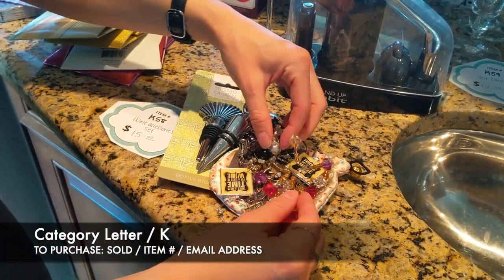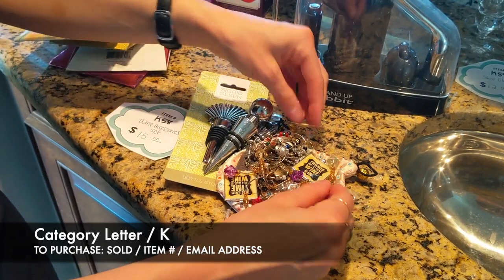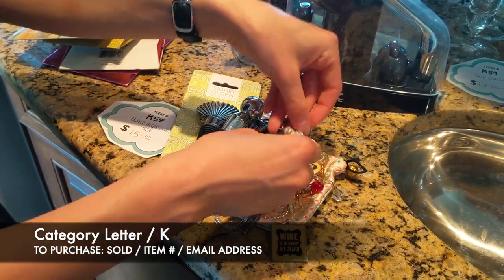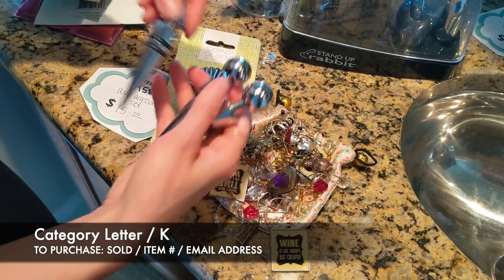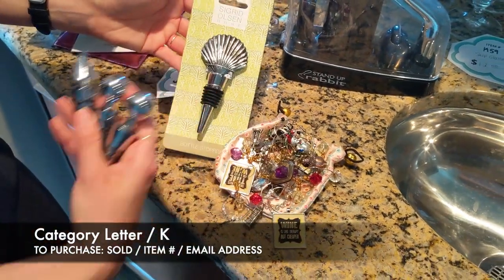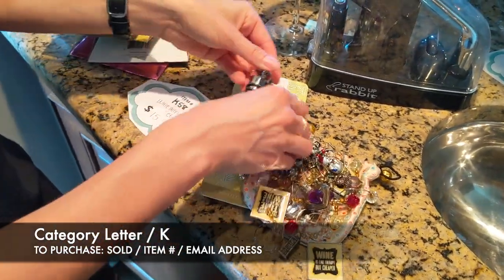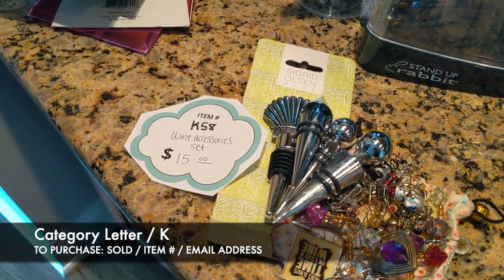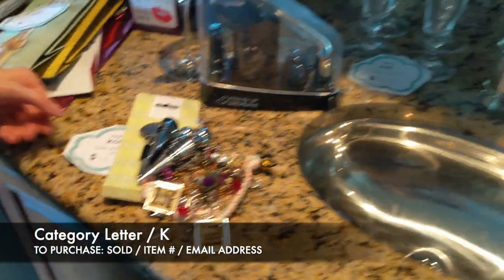Next is going to be our wine accessory set. It comes with this little bag that has all these fun little wine accessories. So it's got the little tags here. Some of them are holidays. Some of them are just fun little ones. We've got three individual wine stoppers that are kind of a nice metal. And we've got this nice new packaged shell wine bottle stopper as well. All together for the accessories, it's going to be item K58, and that's going to be $15 for that set.